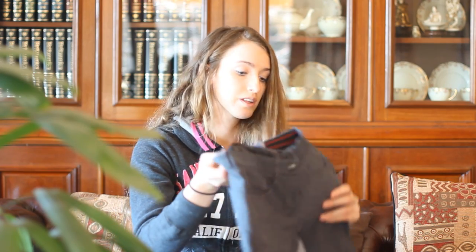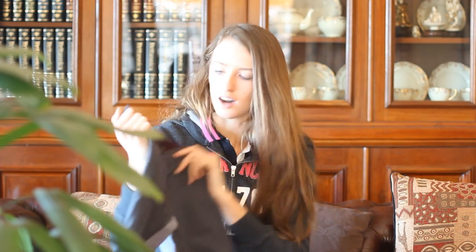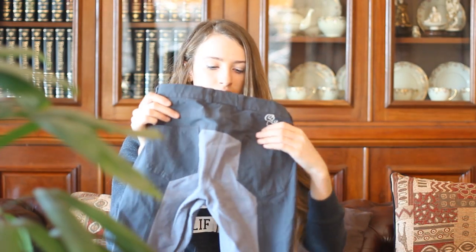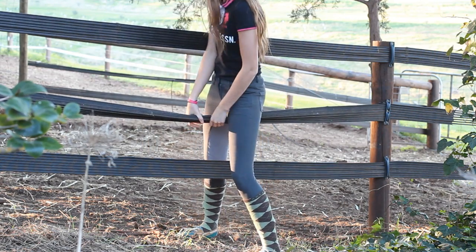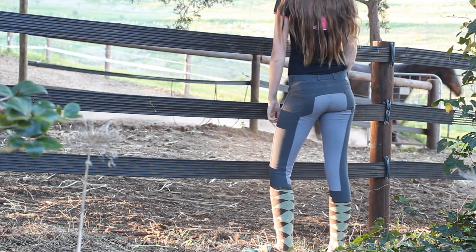This was another one of the first two that I got. So this is really, really incredible fabric for the price. They feel like pure fabric. These are just grey coloured and then lightly grey on the back. I'm not a huge fan of the look of the pockets that invade the seat, I guess, but I don't mind it on these because I just really like this pair.